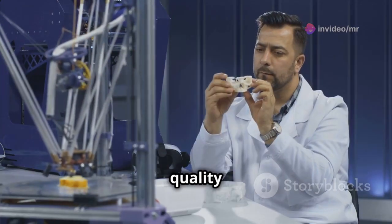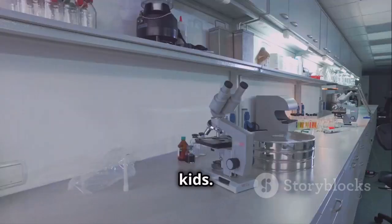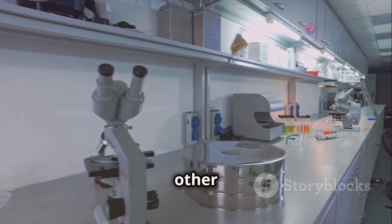The first step in quality control is testing the materials. They must be non-toxic and safe for kids. Factories test for harmful chemicals and other hazards.